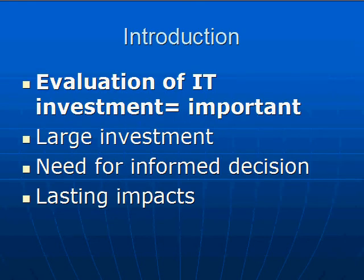It is important to evaluate the value of an IT investment. As with any investment, it is necessary to have accurate data to help make an informed decision. Many resources, including time, effort, and money, are devoted to IT investments that often do not yield the expected results. Many investments in IT fail because their value is not properly predicted upfront.